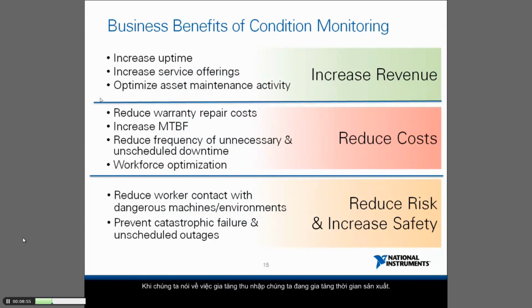When we talk about increased revenue, we are increasing uptime. This means that you are producing more, and higher yield means higher revenue. It's also not about the machines being on or off. So it's also about making sure that they are running efficiently and at an optimal operating condition.